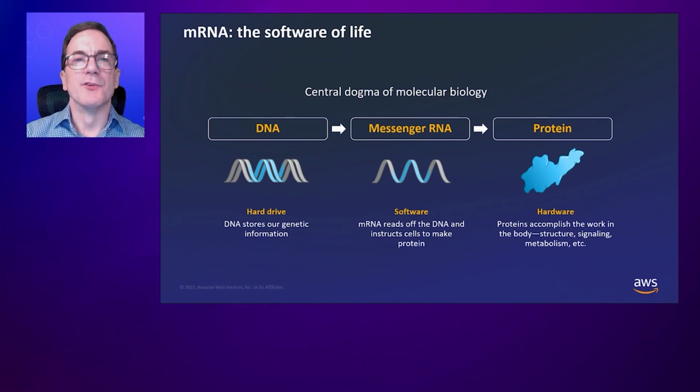Before we dive into digital, I want to talk briefly about some science, because the nature of the mRNA platform really is fundamental to how we designed our systems. As you know, our bodies contain DNA. DNA works like the hard drive of life, holding all of the instructions to make the proteins our bodies need to function. The instructions stored on the DNA are used to create mRNA. That mRNA only exists temporarily and is then transcribed into proteins.